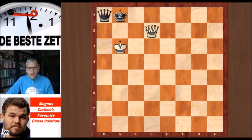What is this about? Well, Carlsen mentioned that the position that you see here on the board is one of his favorite chess positions. He said this when he was doing the 100 Endgames Test. It's a book of Grandmaster de la Villa with 100 endgames you must know, and Carlsen, as part of the Chessable project, was asked to solve some of those positions.